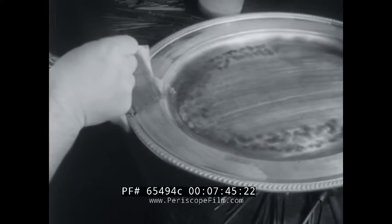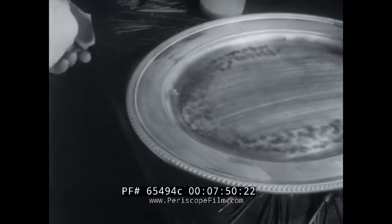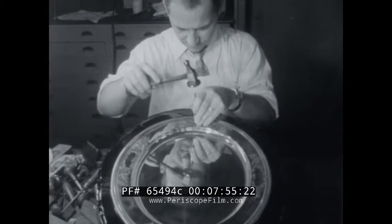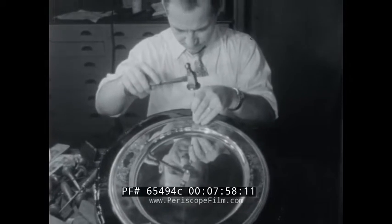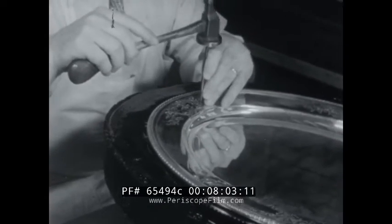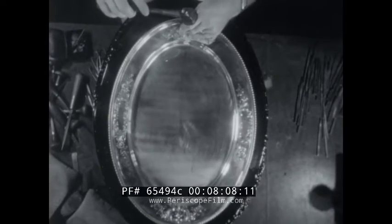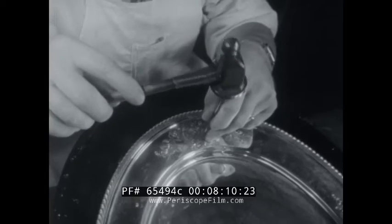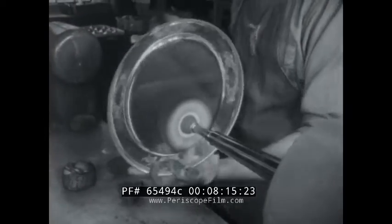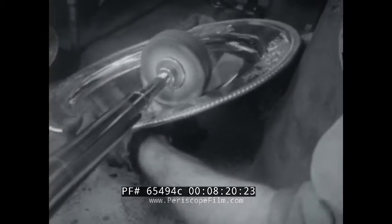The black outline of a very delicate design is scarcely visible, but the well-trained eye of the chaser will detect every tiny curlicue, and his equally well-trained hands will hammer it into the metal. Hours of painstaking craftsmanship go into every article turned out, and finally the tray is finished. At last it can be polished to show off the full shimmering beauty it had within it all the time.